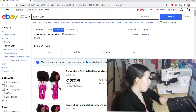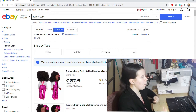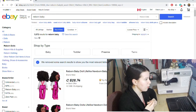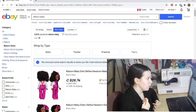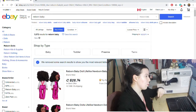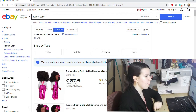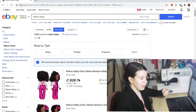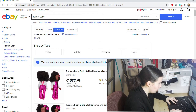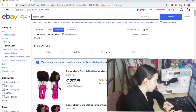So I've put in buy it now and the lowest price, so those are going to bring up more scam dolls. Not saying that there are no good dolls at a lower price, well, it depends on how low the price goes. Putting in lowest price is the fastest way to get you a scam. Buy it now isn't necessarily going to bring you a scam, however, most scams are buy it now, with eBay anyways.